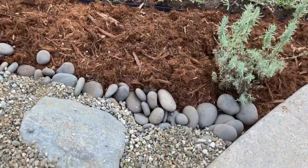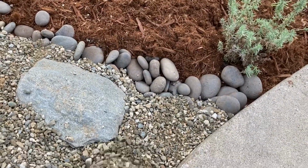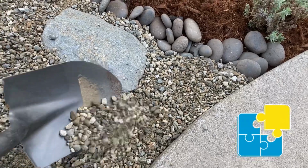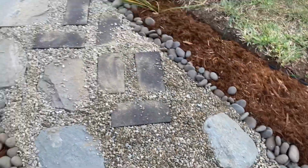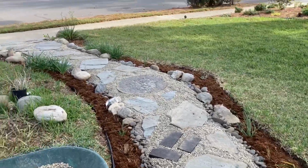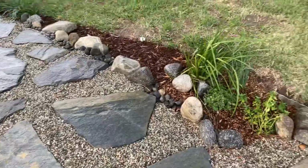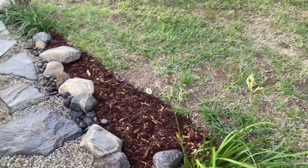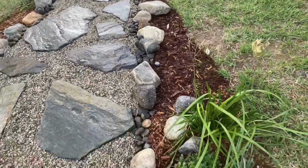Very similar to the satisfaction of putting in the last puzzle piece when you're doing a big jigsaw. Yes. Well, because I want to videotape, every gardener in the neighborhood is running their chainsaws. But here we are, the final reveal.